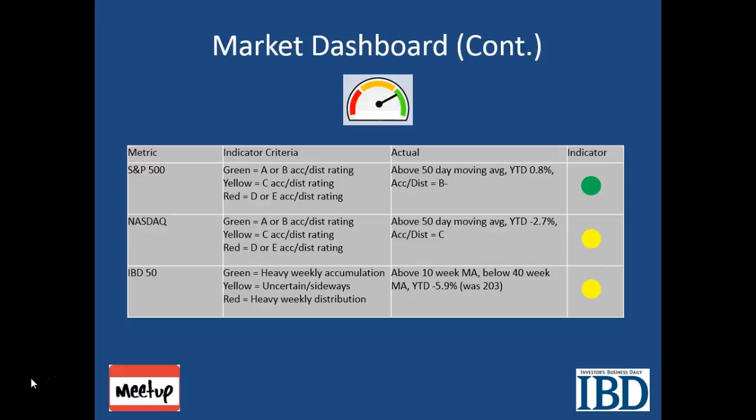Okay, the S&P 500 right now has a B- accumulation distribution rating. It just turned to being slightly up for the year. It was down for most of the year up until now. So the B- rating gets a green. The NASDAQ is at a C accumulation distribution rating, and it's still slightly down for the year. So the C rating gives that a yellow.